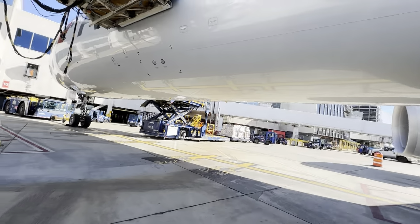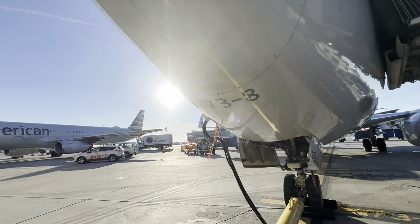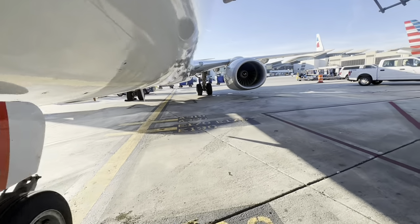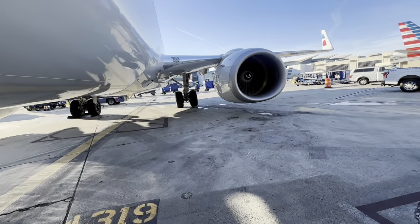Let's go clock in and see what the day brings. First office of the day. Beautiful 737-800. All is good.